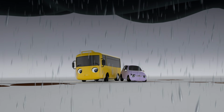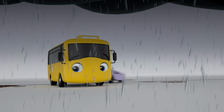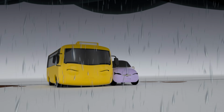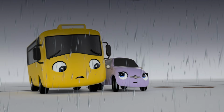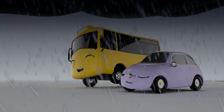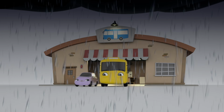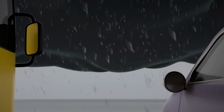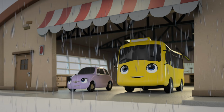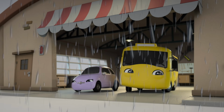A quick push should do the trick. Yay! Scout's free! Look how happy she is. Well done, Buster. Ooh, the thunder is still very loud, though. Oh, but look! Buster has overcome his fear. Buster and Scout are happily heading back to the garage to get in from the rain. That thunder just made both of them jump!